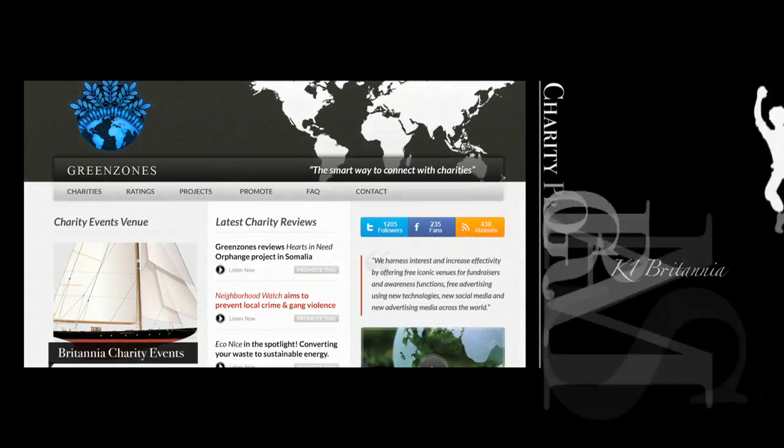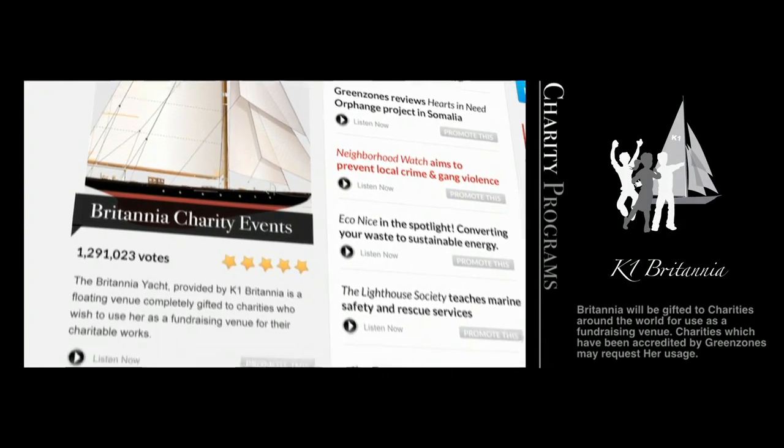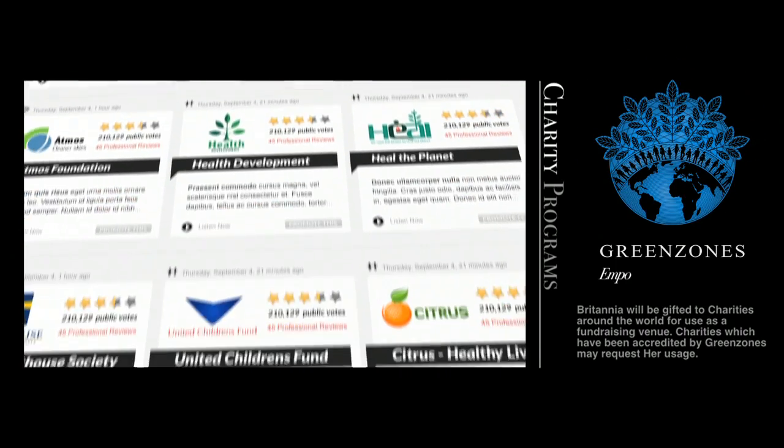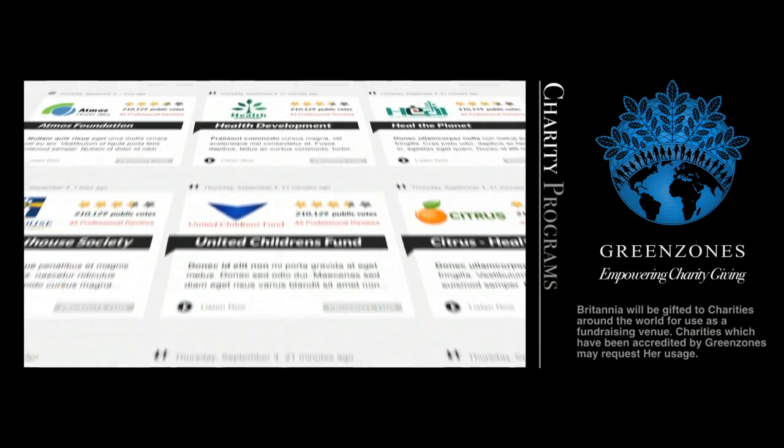As a floating venue, Britannia will be gifted to 80 to 100 charities a year around the world for fundraising and other events. This will enable lesser-known charities to receive greater recognition and funding for their projects.